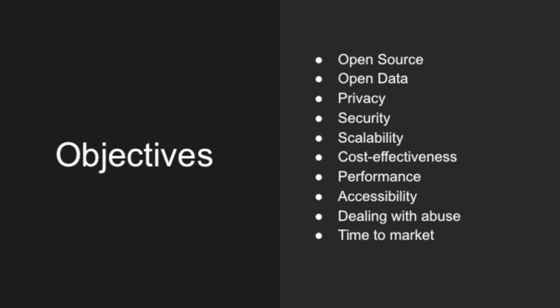And time to market, because kind of everybody and their mom was making one of these. We needed to get this out fast so that it remained relevant.